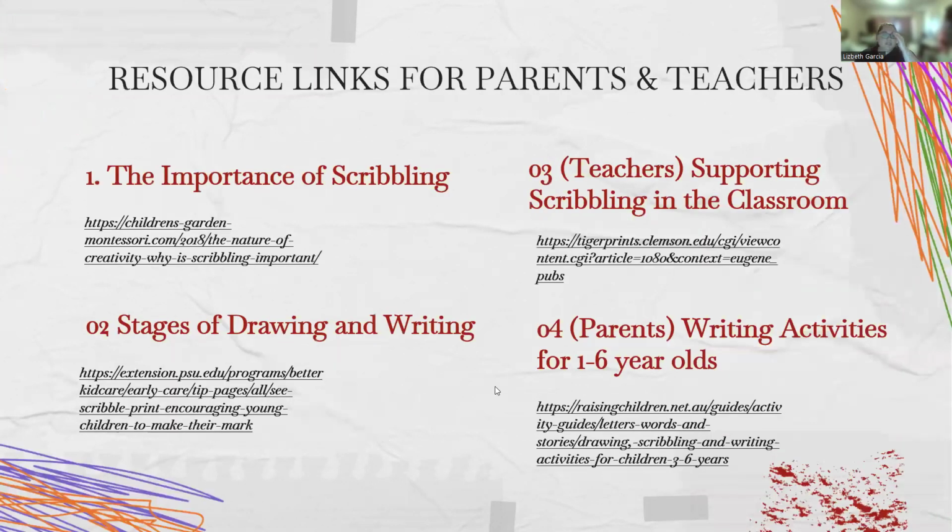So, resource links for parents and teachers. I included some resources for you all. This first one is a link that talks about the importance of scribbling, the development, and why it's important. The second one talks about the stages of drawing and writing. Within the scribbling stage, there are different stages that children go through. They begin with the loops and the lines, then they go into connecting those and actually creating images. So this talks a little bit about that.